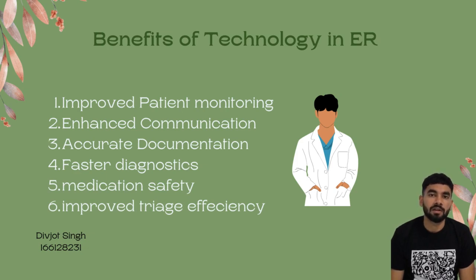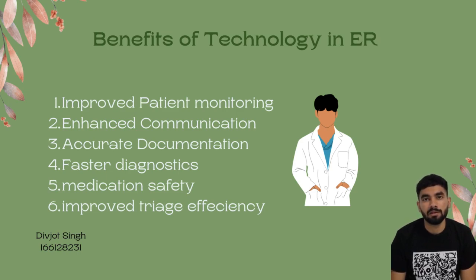The second topic is enhanced communication. By the use of cell phones or any other mass media, we ensure that the members of a healthcare team are communicating properly and there is enough teamwork among them so as to improve patient health outcomes. The next topic is accurate documentation.